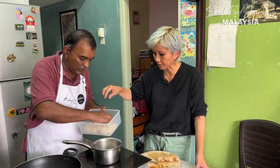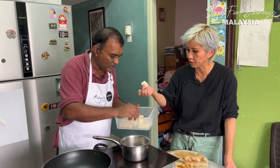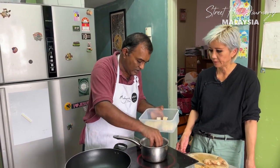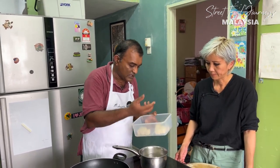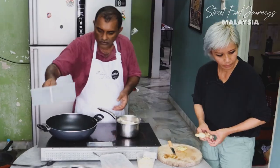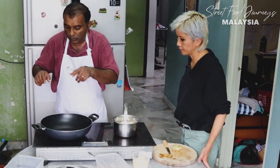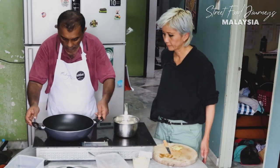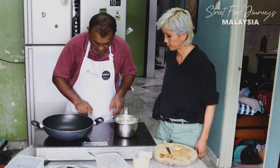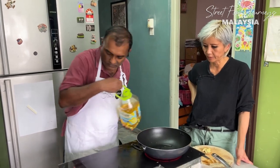So this is just regular tofu. Yeah, regular tofu. It comes in the packaging in the market. We put it in hot water to remove the smell and also to firm it up. Interesting. So we leave it here for a while. While waiting for that to firm up, we fry the minced chicken. Because it's a non-stick pan, you don't have to use that much oil. Good point.